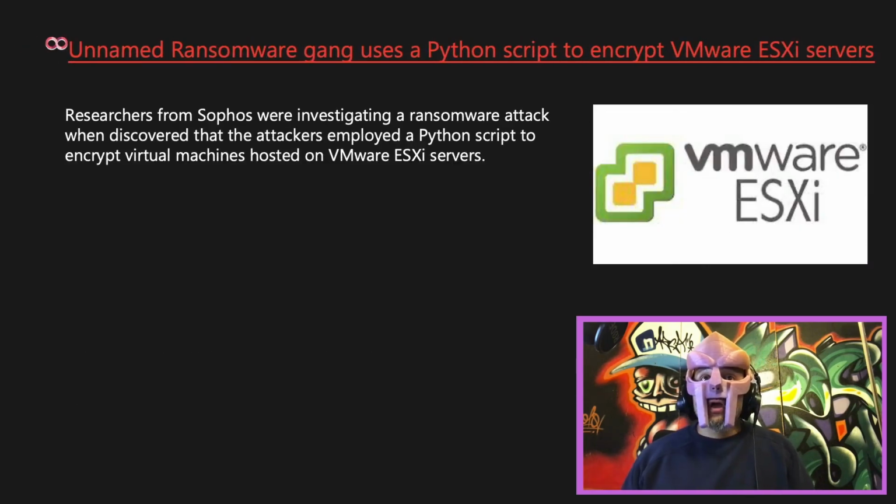Researchers from Sophos were investigating a ransomware attack when they discovered that the attackers employed a Python script to encrypt virtual machines hosted on VMware ESXi servers.